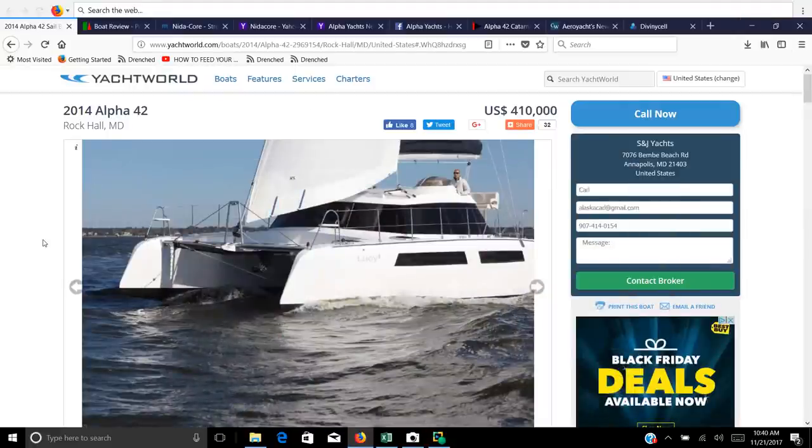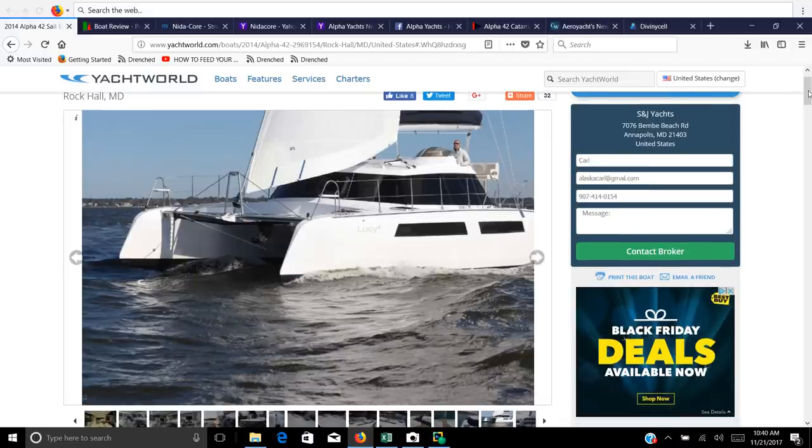So this is what I was looking for. I was just on YachtWorld. I'm looking at catamarans. I was looking for something in the 42 plus foot length or 40 foot length. Something fairly new, though. This is a 2014 Alpha 42, goes by the name of Lucy 2.